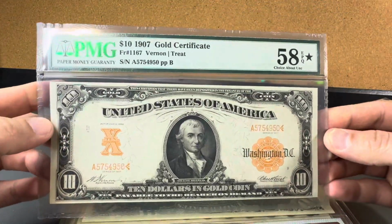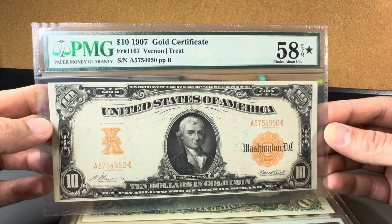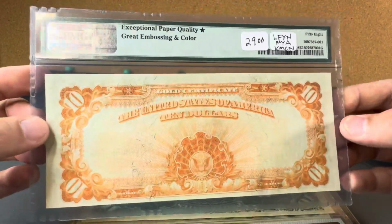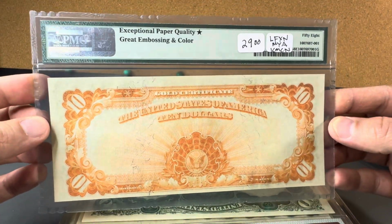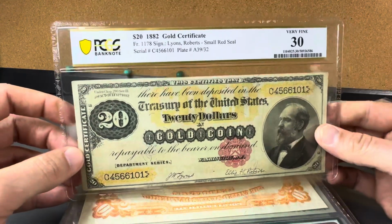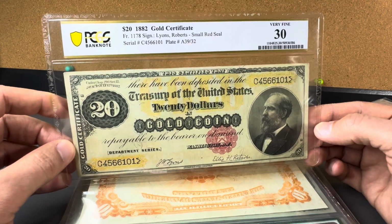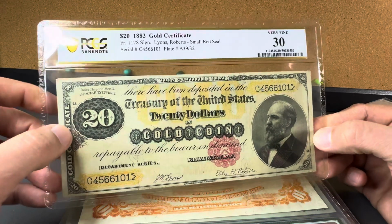Here's another EPQ star on a 1907. This one has amazing color. All right, I don't want to ruin the surprise for the last note, but here's a 1882 $20 gold. This is a tough note as well.